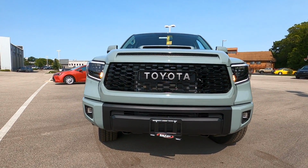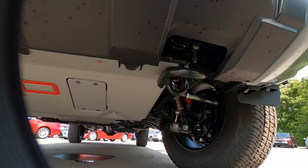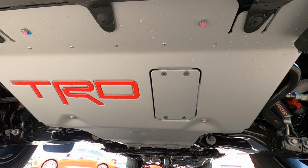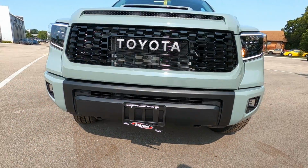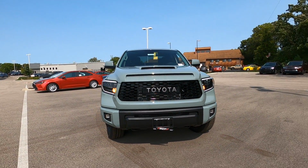Diving down underneath the front, I did want to show you the tow hooks. So there's tow hooks here and over there. And then the TRD Pro does come with the aluminum skid plate up front with the red TRD logo on it. Protect the underside of the vehicle for you when you're doing off-road driving.